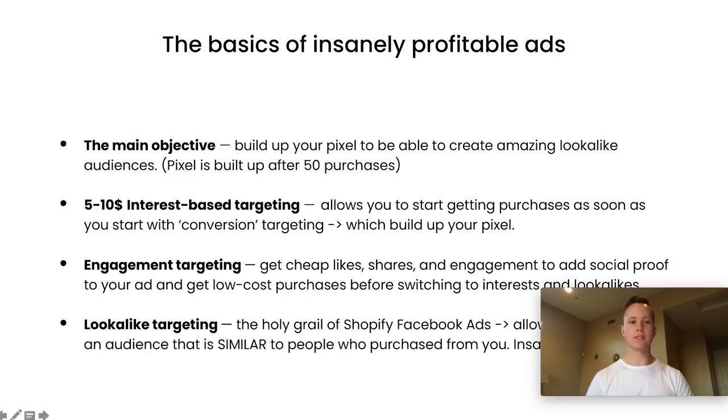So how we start is with the $5 to $10 interest-based targeting, which allows you to start getting purchases as soon as you start with conversion targeting. That's what we're going to use. We're going to use conversion targeting. Conversion targeting means that we want conversions, which means purchases, and that will build up your pixel over time.